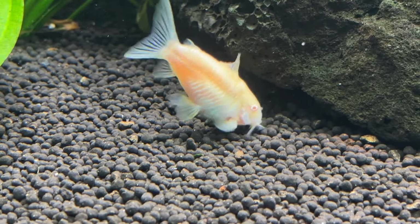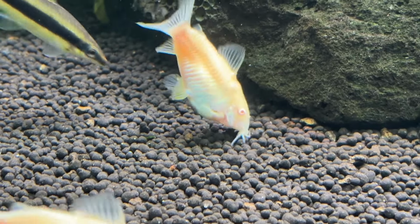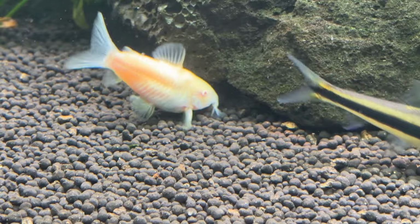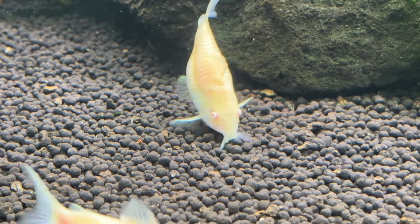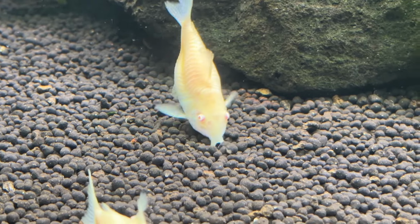Other than that, I have seen them eat detritus worms that naturally live in the tank without me adding them when they forage into the substrate, and they also seem to eat any random bits of food that I add to the tank for the other fish.